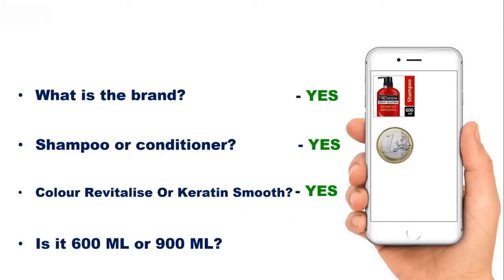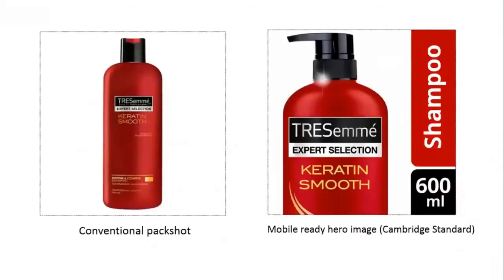So it's 600 milliliters. What we did here is, with the same size of design, we were able to optimize a product image for easier understanding of what type of product it is, size, variant, and format as well. So using just a more efficient design, we're able to improve the user experience.